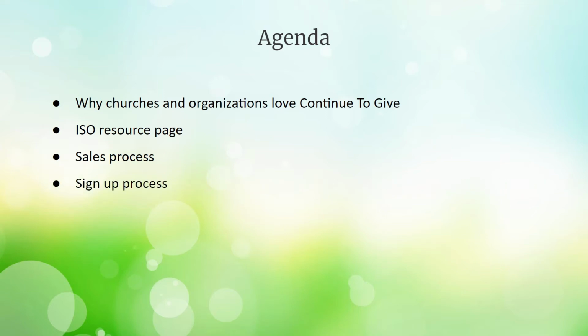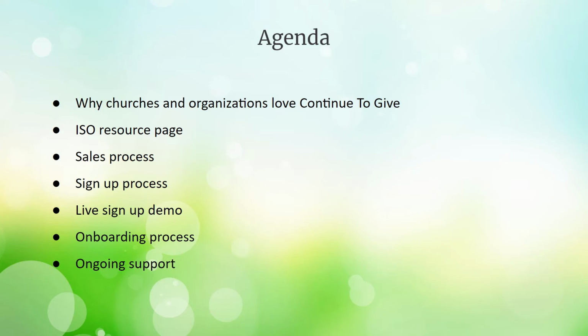Then we'll talk about the sign-up process, and I'll even do a live sign-up demo for you, so you'll get to see exactly what a church should do during the sign-up process. Then we'll talk a little bit about the onboarding process and how a church or nonprofit gets acclimated to our software after they've signed up. We'll talk about ongoing support. And then we'll go over some common questions and answers. Those are really important to help make sure that we wrap everything up and you're all ready to be successful.